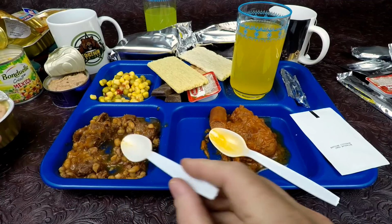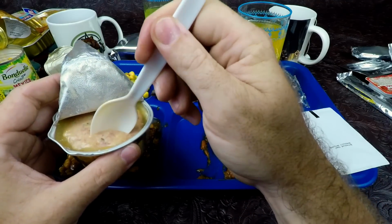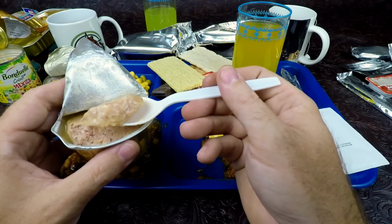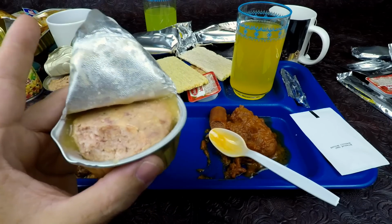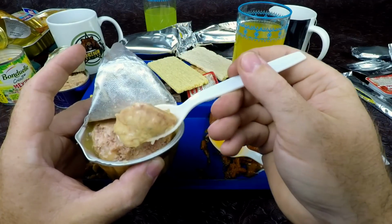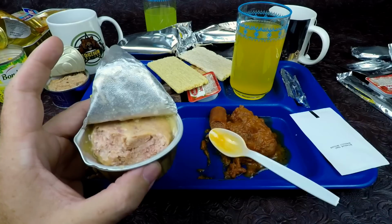Let's go ahead and move over to this sausage. And this was pork meat and brine. I call it sausage, but let's see here. It is kind of a Spam consistency, but it smells like it's seasoned very nice. Let's try and see. Nice and salty. It's almost a cross between bacon and ham, if that makes any sense to you guys, with a nice kind of gelatin gravy on the side of it.